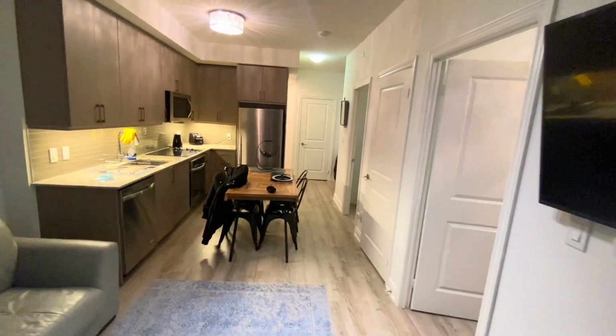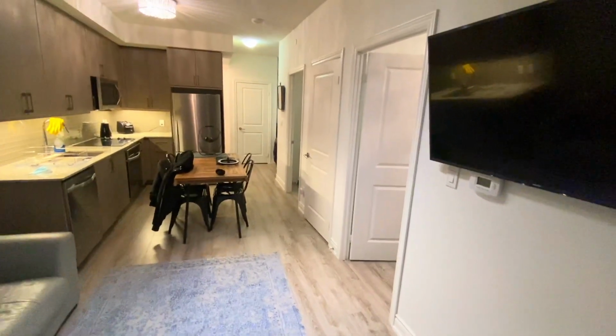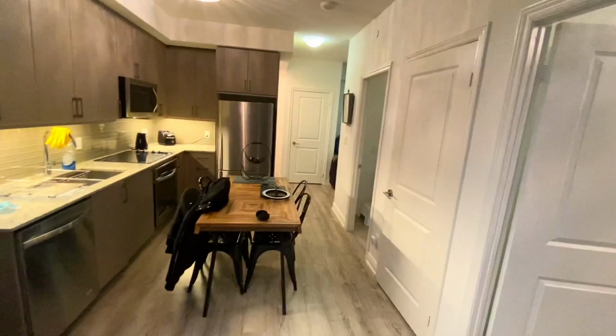Smaller unit, great location, decent price for both sides, very fair price in my opinion. And yeah, this was it.